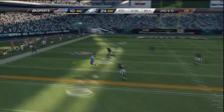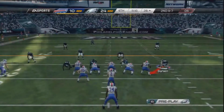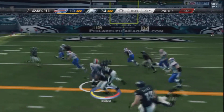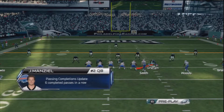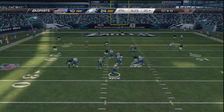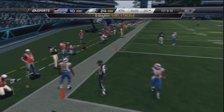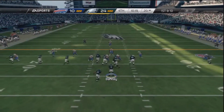And Manziel fires, and that time we didn't, as he now has over 100 yards passing, as Graham catches that one. 2nd and 7, and Manziel dropping back, looking, firing, finding Starks, who would get a first down. 11 minutes to go. They're eating up a lot of clock on these drives. Manziel completed 6 passes in a row right now, as Johnny Manziel would go to the end zone to test Brandon Boykin, and it would not pay off for him, as Boykin comes up with a pick. And he tested Brandon Boykin and paid for it.